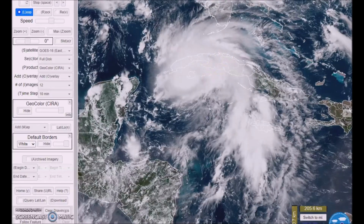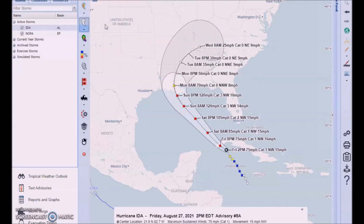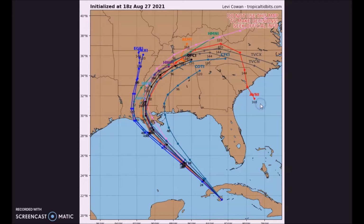Okay, so we're going to take a look at the track. This is what we're forecasting it to move. This would be like 8 p.m. on Sunday and then 8 p.m. on Monday. And then we'll put the cone of uncertainty into play, and again, don't focus on the exact track because it can go to the right or to the left of the storm. We're going to take a look at the current model trends.